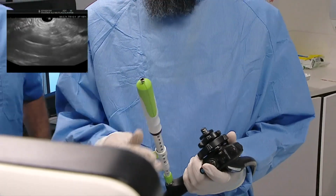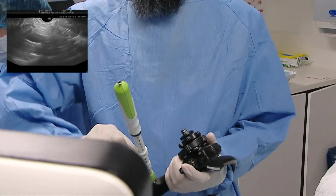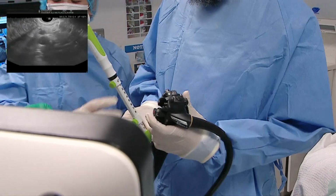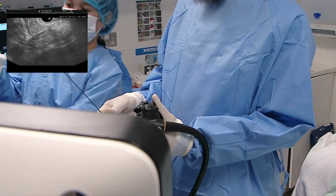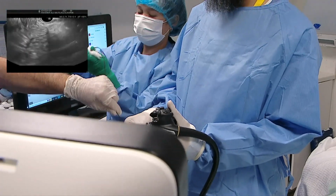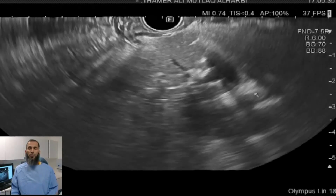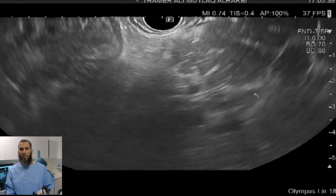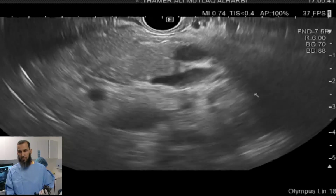So try to see what we got. We can switch the camera. But now the data is proven that rituximab is a treatment for autoimmune pancreatitis with good results.